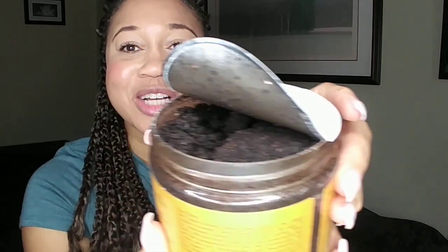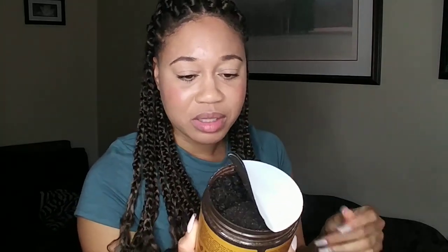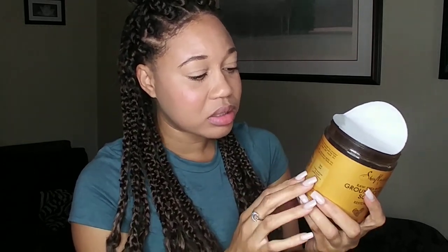Is it all just coffee? Can I drink it too? Can I put it and drink it too? This is just a coffee scrub. You guys see it? It smells like straight up coffee. But it also has that frankincense and myrrh smell to it as well. It's ground coffee, organic shea butter, and sea salts. Interesting.